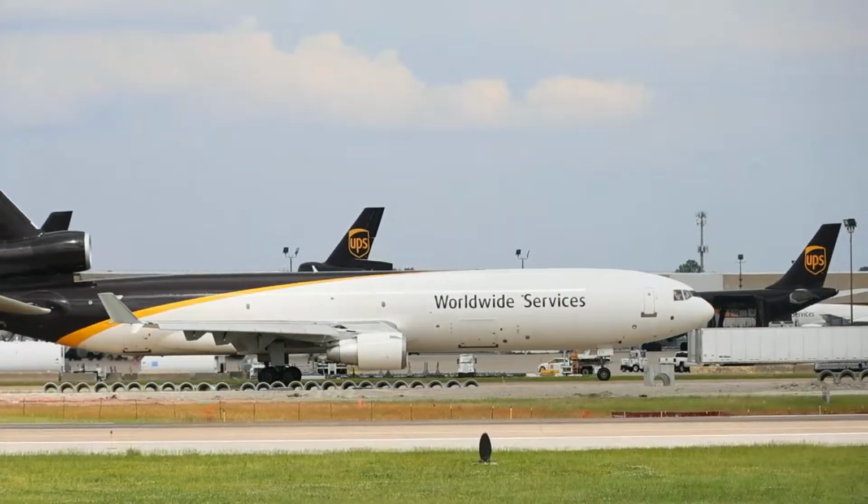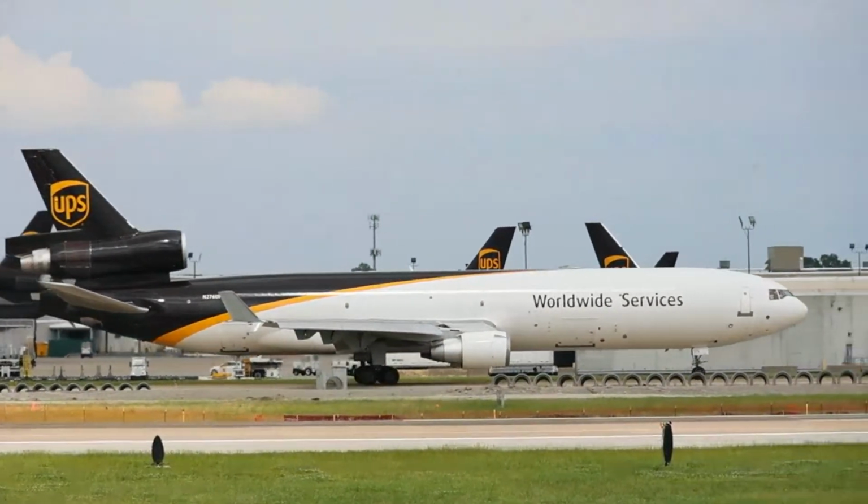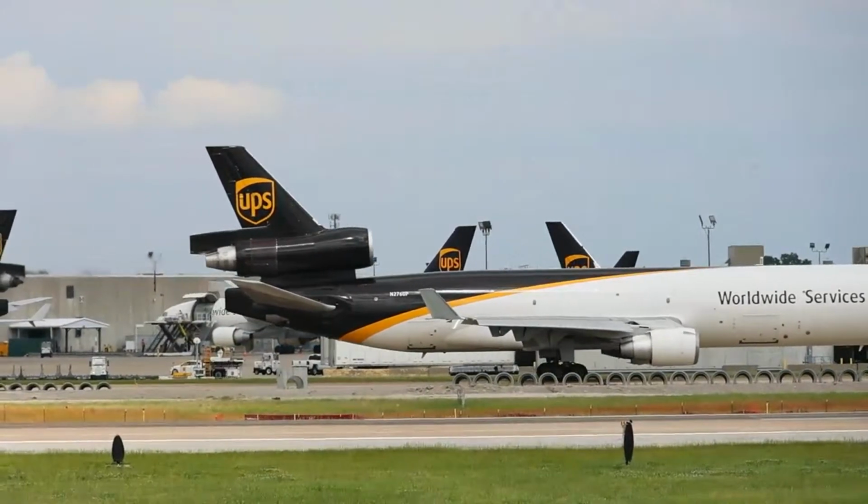And we have a 747 active, everybody. 747 active down at the south side of the airport. We'll get a nice view of that takeoff.